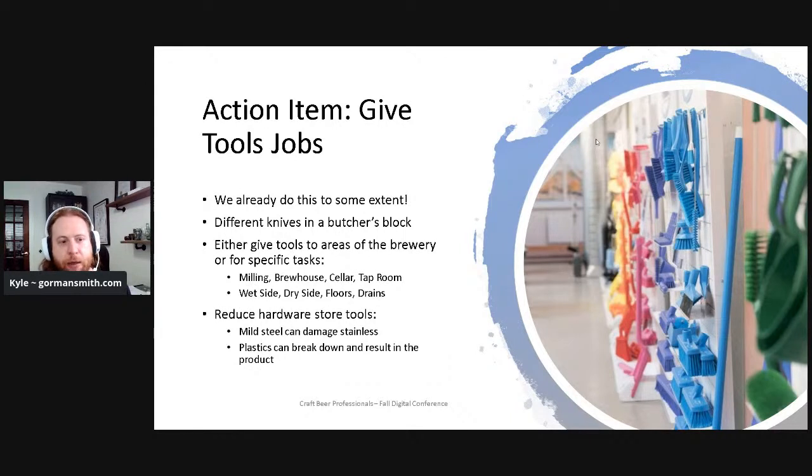The reason I say this is because if you use a piece of equipment that is used for multiple pieces of the process, you could be introducing contaminants from one part of the process to the other. If we say this tool is going to be used for this job and only this job, we know we're never going to be cross-contaminating. For example, we could say we want a certain set of tools for the mill, a certain set of tools for the brew house, and a certain set of tools for the tap room.